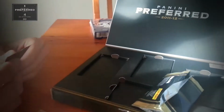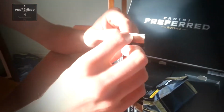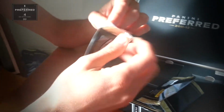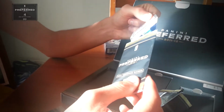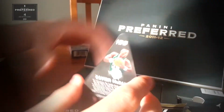Let's see. Oh, this is another die cut. I think I've got three die cuts. Is that good? I'd like to have one of the patches. Xavier McDaniel. That's nice. Look at that. Beautiful card. How nice that is. One of 35. That's a good number to have, actually.